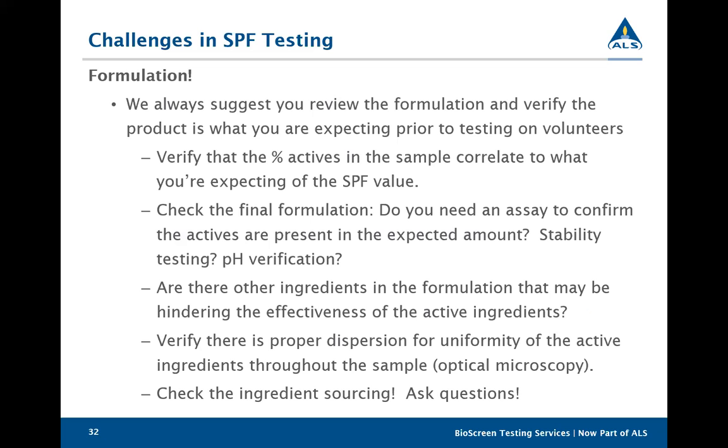It's super important that you check your final formulation. Do you need an assay to confirm that these actives are actually present in the expected amount? Do you want to do stability testing, pH verification? These are all very important things that may impact the SPF results. So those are always some things that you may want to consider doing prior to actually testing your sunscreen.